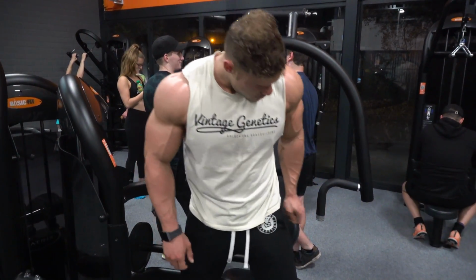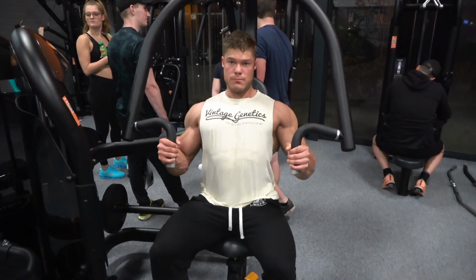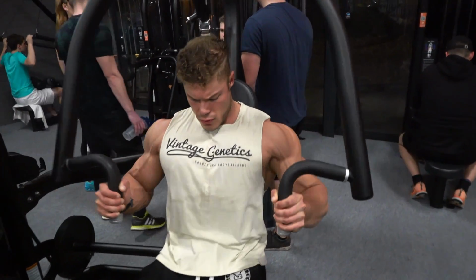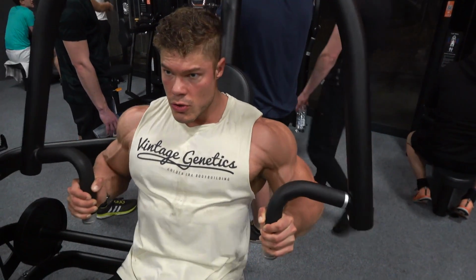But that's why I always tell people, if they don't feel the chest when doing a bench press, always start out with an exercise beforehand to activate and pump up the chest muscles so you can more easily feel them doing an exercise like the bench press.